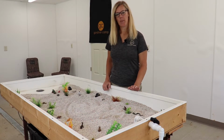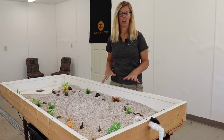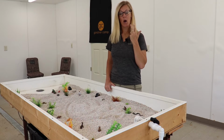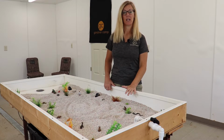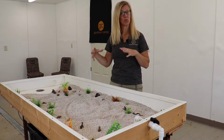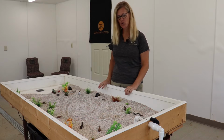First, let's talk a little bit about water. What types of water bodies are found in this area of Illinois? We've got creeks, we've got ponds, we've got bigger lakes, we've got wetlands, and we've got rivers. So Gardner Camp is located right next to the mighty Mississippi River, and we are actually a wetland area connected to the Mississippi River. So right here, we are standing at our stream table.